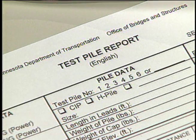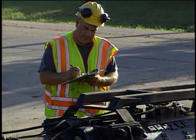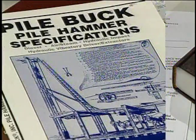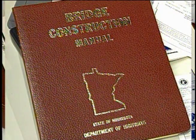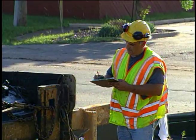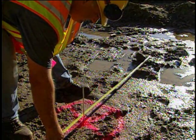As the work progresses, complete the form as if you were a field inspector on this project. We will take you through a review of the bridge plan, the standard specification for construction book, the special provisions, pile buck hammer specifications, and finally, the MnDOT Bridge Construction Manual. This will be followed by the preparatory work in the field, such as the review of the hammer, piling, and staked location of the piles.